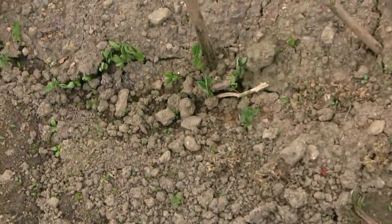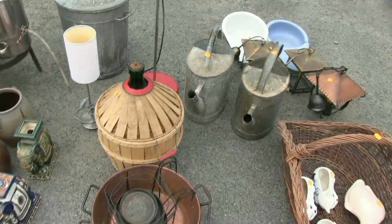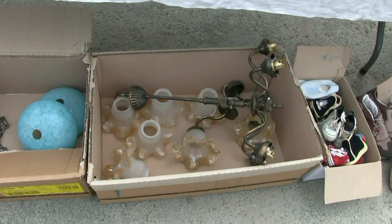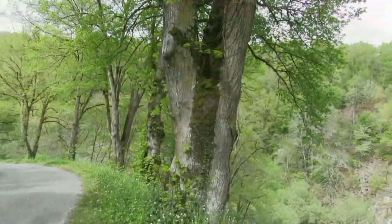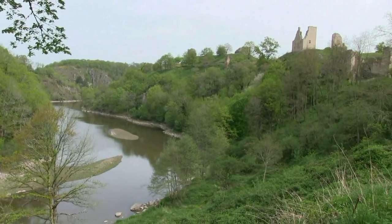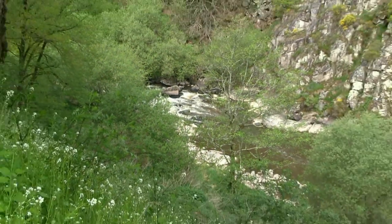And I also noticed this morning that my peas are coming through. These are the mangetout, which is rather good. And the broad beans as well, look. Great. And the ordinary peas here are coming through too. You can hear the frogs in the background.